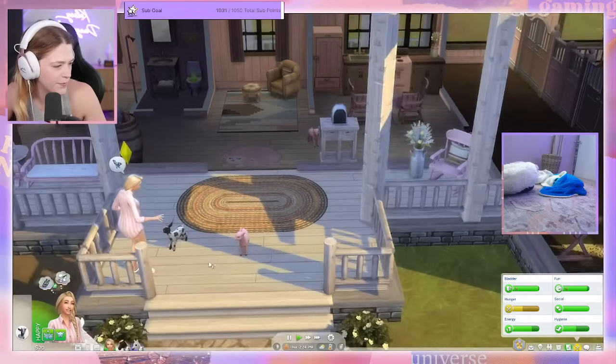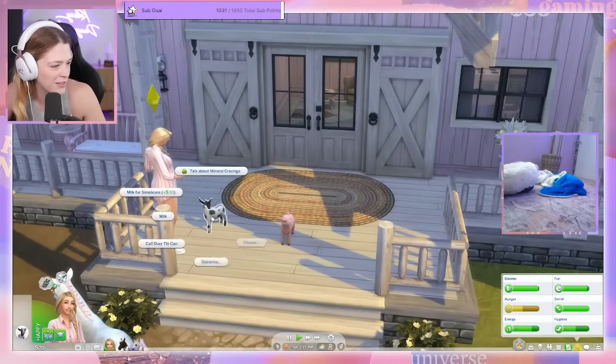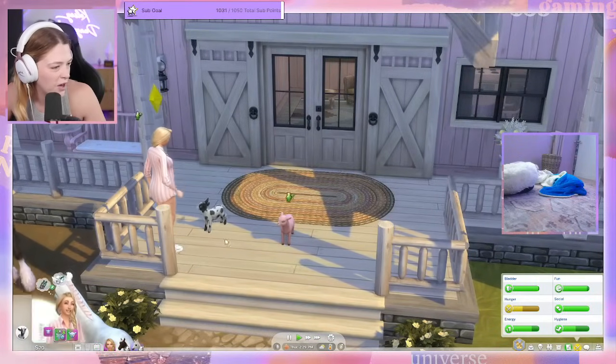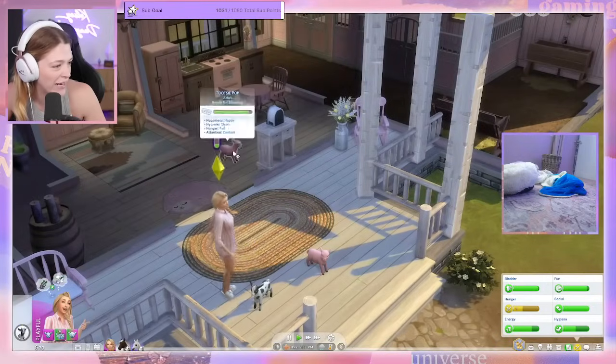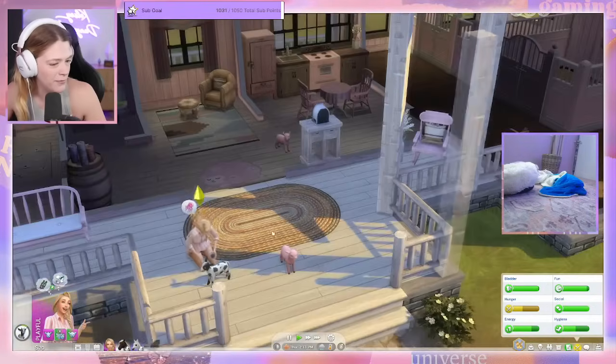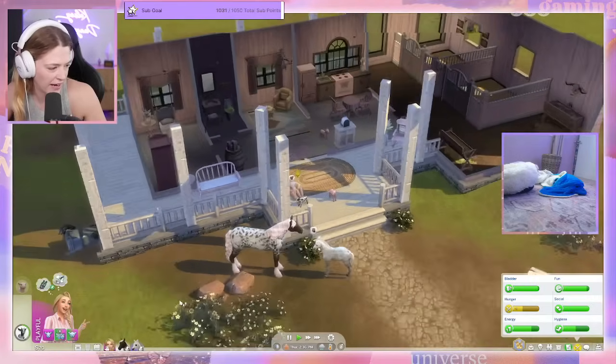There you go. We're on our really cute porch this morning. This looks so good. Okay, that helped improve Tin Can's mood and thus will give us better milk. Oh, it's raining again. Wild. It's raining a lot right now.